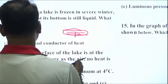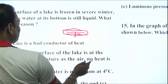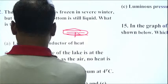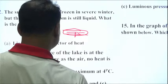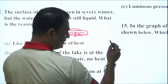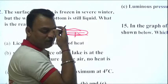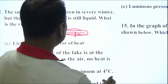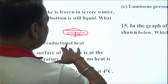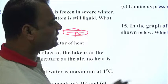Here we see ice. Due to some printed mistake, ice is a bad conductor of heat. Since the surface of the lake is at the same temperature as the air, no heat is lost. The density of water is maximum at 4 degrees centigrade. Okay, here it is. In chemistry, latent heat of fusion, latent heat of vaporization you have learned. So due to that thing, what happened? The surface of the water of the lake will be frozen, but the water underneath is liquid.